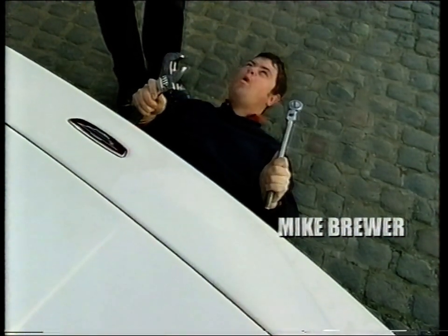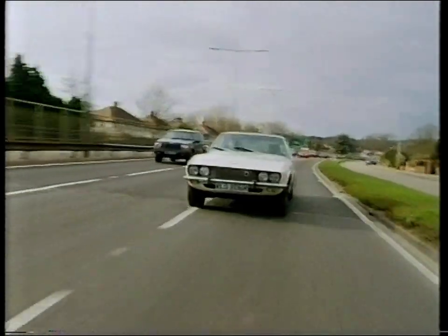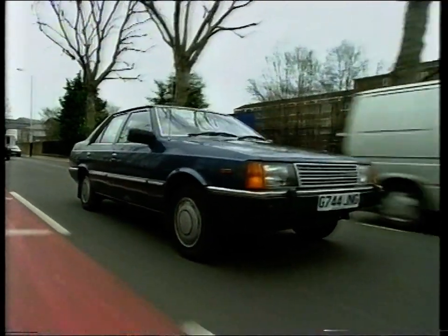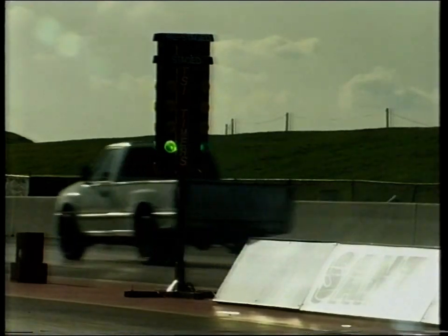All right then, Rich, what have we got in the show tonight, mate? Well, Mike, this week we've got hot buys from the lavishly exciting to the sensibly reliable, and we're going drag racing in road cars that we've picked up for under £1,000.